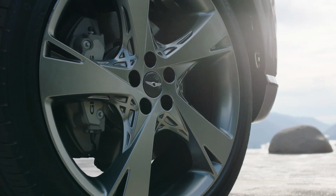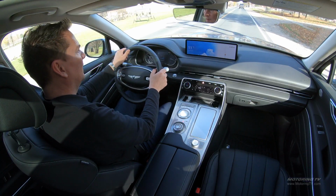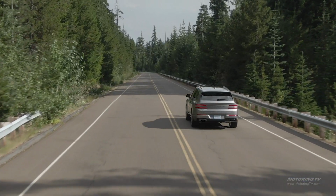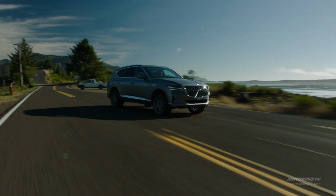And now we're driving the base model engine. I'll put it in the sport mode here. There are different modes: Eco, Comfort, Sport, and Custom. And we'll floor it and see what happens here. So this is a 2.5-liter turbocharged 4-cylinder engine with 300 horsepower and 311 pound-feet of torque.